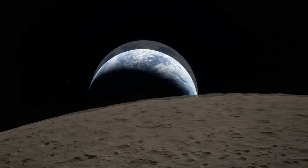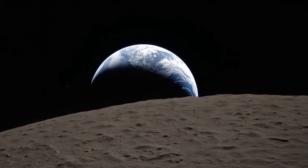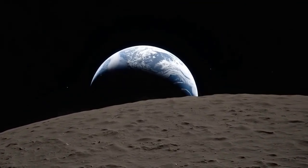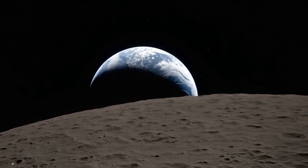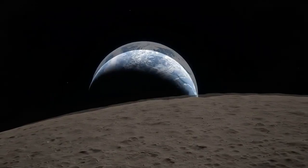Fourth is the return. Orion is designed around the idea that a lunar return is a different category of reentry. Artemis I proved the basic heat shield concept in flight, but Artemis II proves it with the full crewed vehicle configuration and with full mission operations leading into entry.